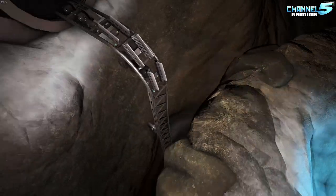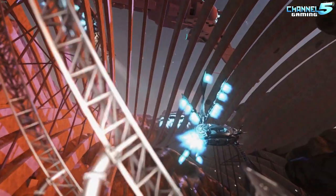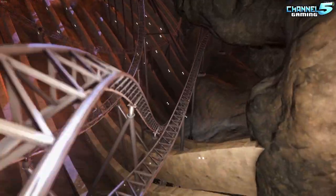I'm also a big fan of how Brad uses these animatronics and decorates them, puts them in little costumes. I mean, look at this. This is insane. Really well done.